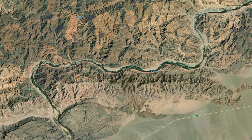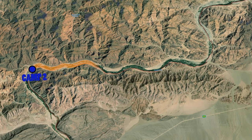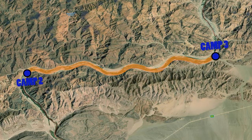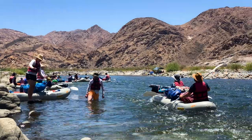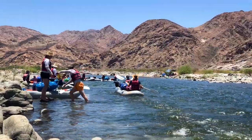Day two was probably my favorite day of the whole trip, to be honest. It was the longest day, if I remember correctly. I think we ended up covering about 20 kilometers, but we got a really good balance of fast and slow moving water, swim breaks, and beautiful views all around.